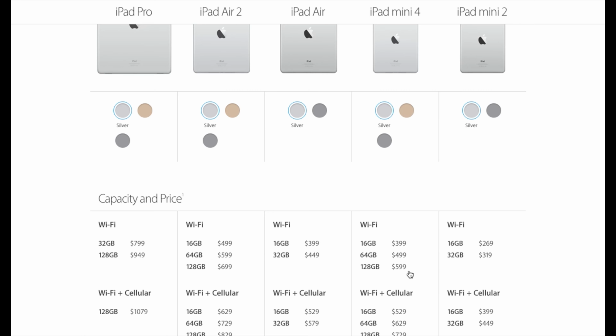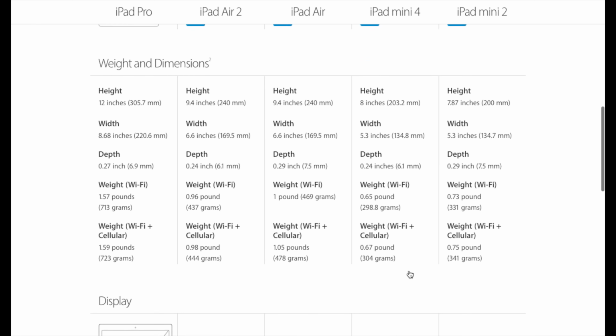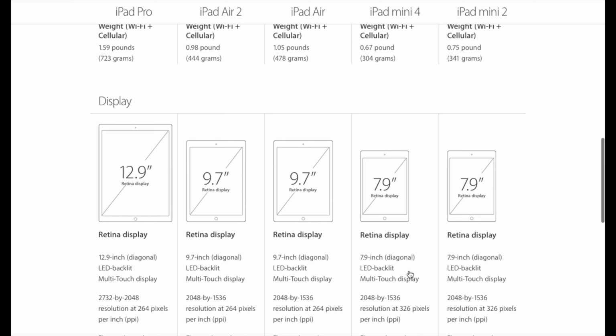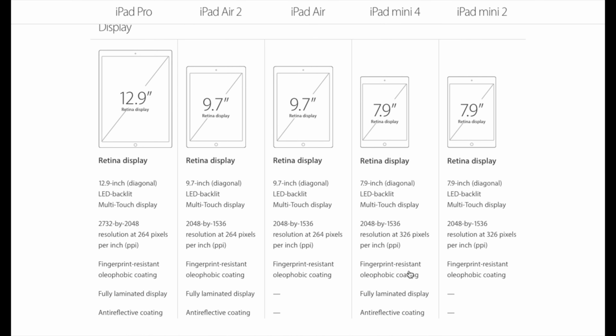Now, in terms of the specs, it's only going to come in two sizes: 32 gigabytes and 128 gigabytes. And only the 128 gigabyte model comes in a size that also has the LTE connection. So I'm thinking of getting maybe the 32 gigabyte, but the problem is if I'm going to edit 4K videos on it, I should try to get as much storage as possible, get the 128 gigabyte model. So as you see here, the lineup now of the iPad ranges from the iPad Mini 2 all the way to the iPad Pro.